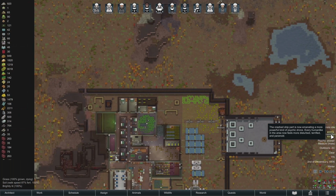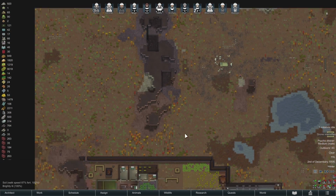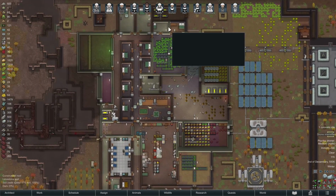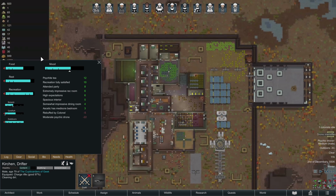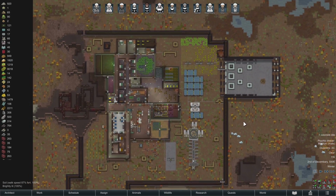And the drone has intensified. Okay, right. So now it's getting a little bit stronger. So it's medium level. So yeah, the three chaps in the colony are going to be feeling a little bit of discomfort. Let's just have a little check. What's it doing to them? Minus 22. Holy moly. Right, okay, that's quite bad. Okay, right, we need to sort that out. We need to deal with that thing.